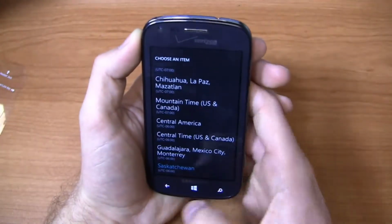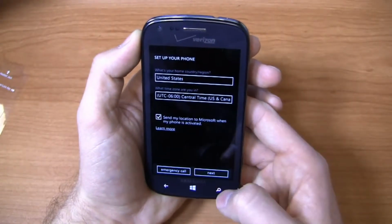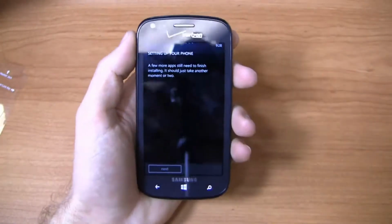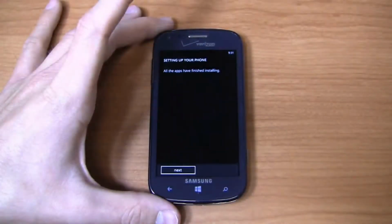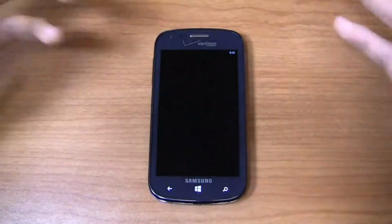Yes, we're in UTC, we're in Central Time. That's close enough, which is -6. Send location, and let's set up the phone. We're gonna sign in later, and we're gonna get the phone set up. Now this typically takes a little bit of time. So it took a hot minute, but all the apps have finished installing. I don't know why it takes so long on Windows Phone 8 for whatever reason, but it does.